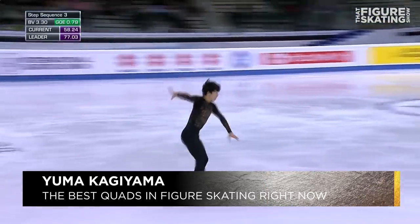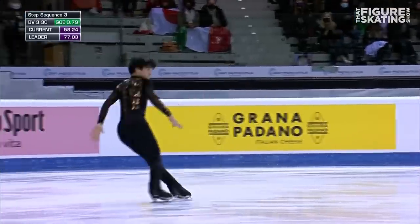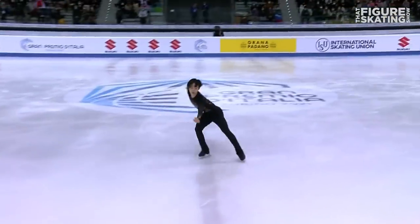Yuma Kagiyama. Opposite. Excitement. He's working hard. Not for safety, but they're huge. Massive. Especially that he opens up early. He has to fight to not over rotate a quad. Maybe he'll pull out a quint Monday. Could be.